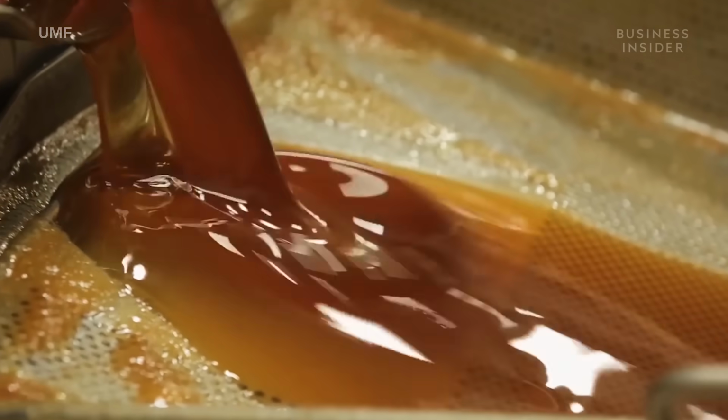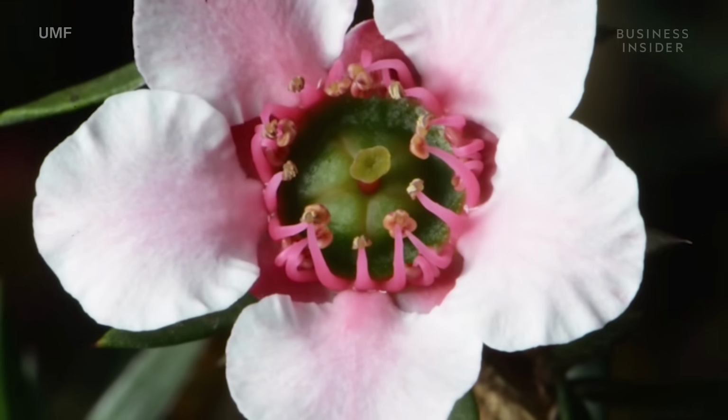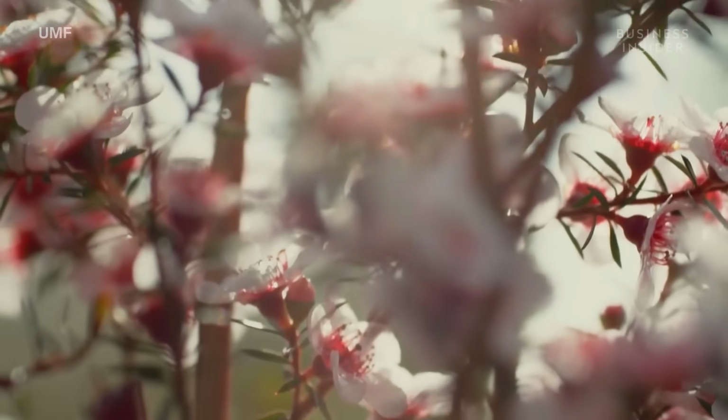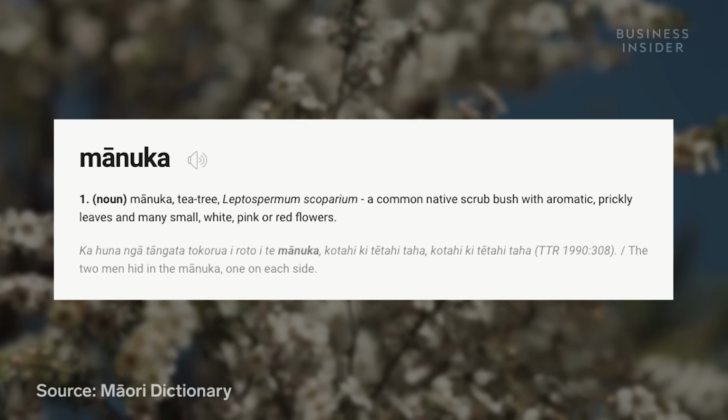Manuka honey is known for being earthier, richer, and more viscous than many other honeys. It comes from the nectar of the flower Leptospermum scoparium, also known as Manuka, which is only native to New Zealand. And Manuka, in fact, is a Maori word. The fact that it comes from New Zealand gives it a premium just to start with.